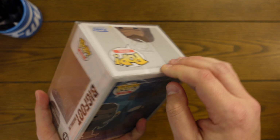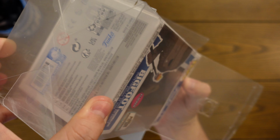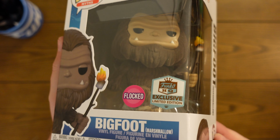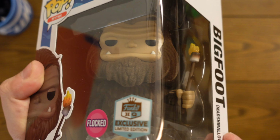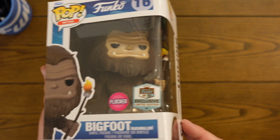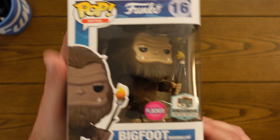This is the Bigfoot. This is brand new. So you guys probably only just recently saw this pop showing up on Instagram and everywhere else. But there is the Bigfoot with the marshmallow. This is the Funko HQ exclusive. He's got the marshmallow on his stick. That looks amazing. So yeah, this one's gonna go straight to the personal collection. And thank you very much. You know who you are, who helped me out with that one. So appreciate it. There is Bigfoot.